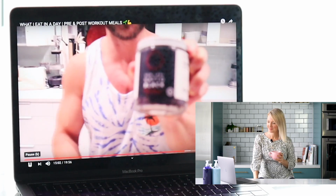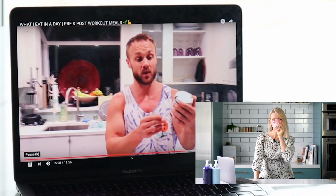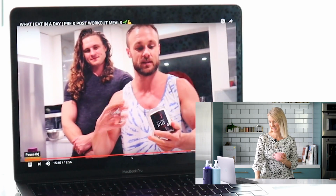So I don't know if any of you guys know about this. It's called natto, and it's basically like a fermented soybean. It's good. Yeah, it's a great source of vitamin K2. It's the highest source of vitamin K2 in the plant kingdom.